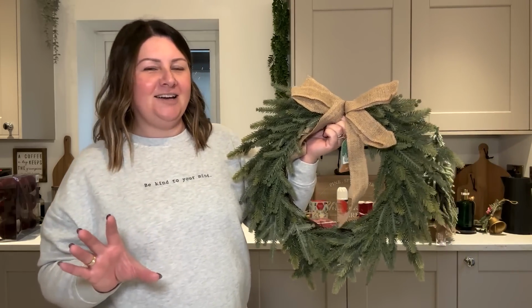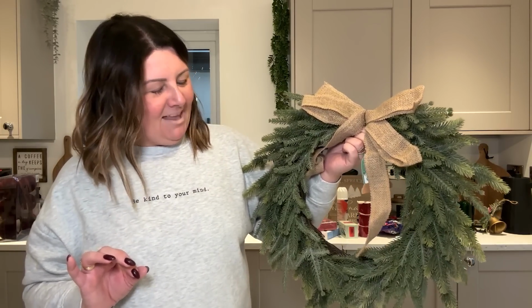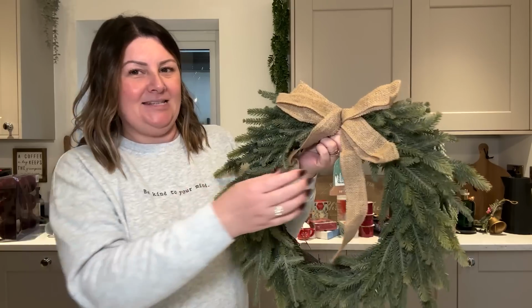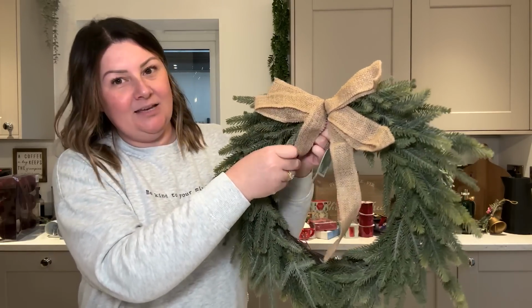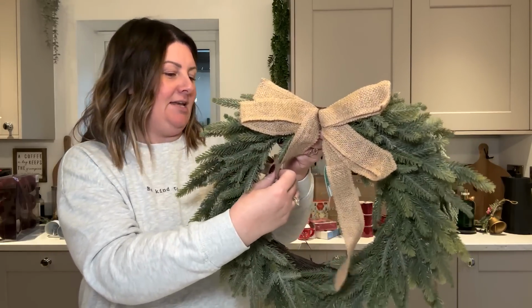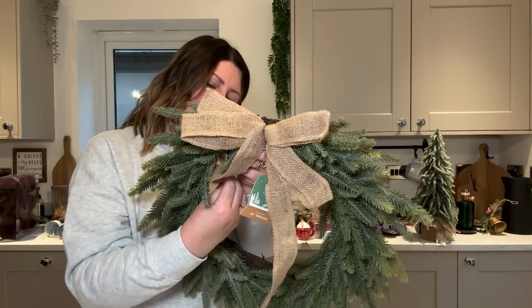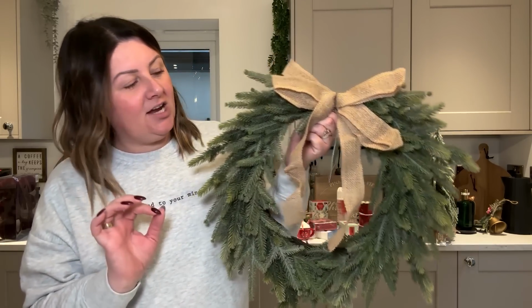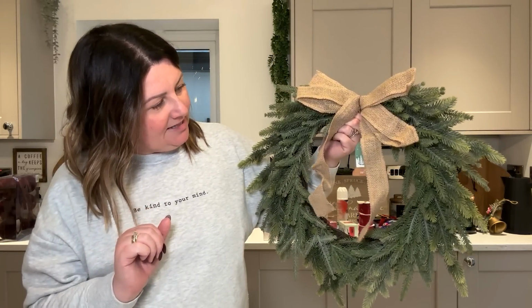I feel like I want to Christmassy it a bit more. So yeah, I have bought a few bits. I'm still debating whether to keep the Hessian bow. I do really like it, but I'm still not 100%. I think I'm going to have to see when I start adding things to it.